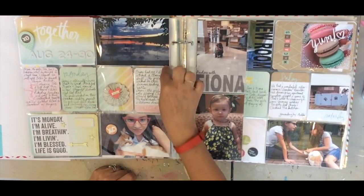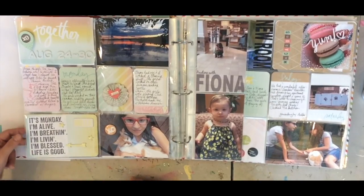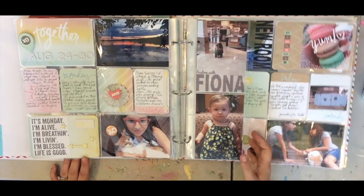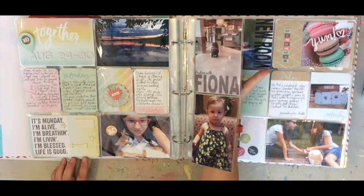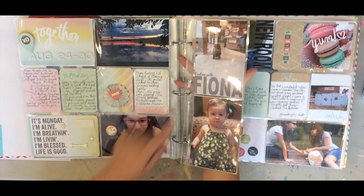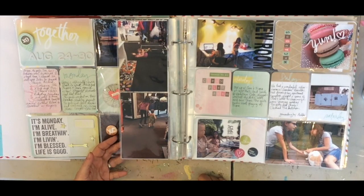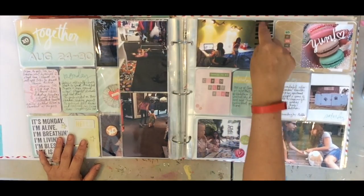Another one, this is one of her arrows too, which is real cute. And this is the first Monday I went back to work, so it says, "It's Monday, I'm alive, I'm breathing, I'm living, I'm blessed, life is good." I had to have a good positive mantra for that day for going back to work after having 2 weeks off. And I went to the mall with my girlfriend and her little baby, so my girls loved hanging out with Fiona. That's her cute little girl. And that's what these extra pictures are of her, just kind of hanging out, telling the story.